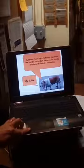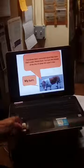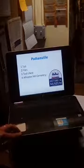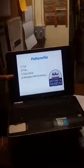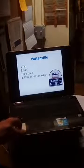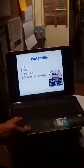All right. So, my dog is saying, I've seen the steeple of the church when the water's low. Well, I would go to the Tub, Files, Two Chest, Wheeler Hill Cemetery, because that's where they moved some of the bodies, and some are in Lower Waterford, Vermont.